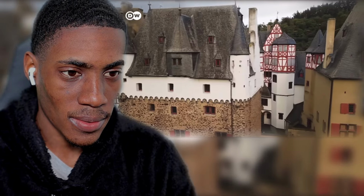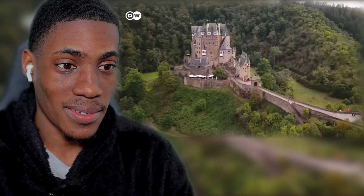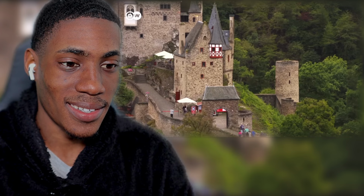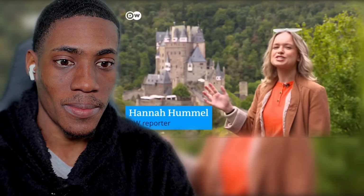Imagine waking up here, gazing out of the window from one of your many towers and surveying the surrounding forest in the morning sunshine. Life in a fairy tale castle. Surely that's everyone's dream. But is it really as good as it sounds? Today I'm at Eltz Castle to find out what it's really like.